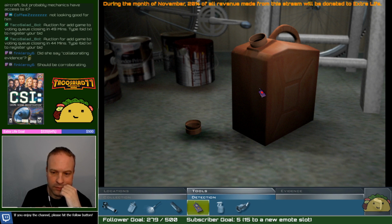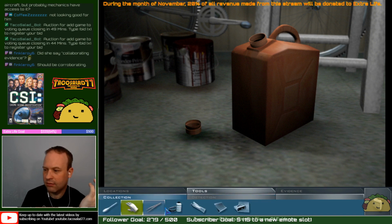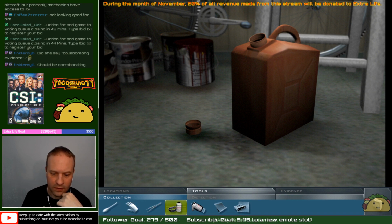We can't use that here. We can't use that here. We can't use that here. We can't use that here. What? Why not? We can't use that here. We can't use that here. Try using a similar tool. We can't use that here.